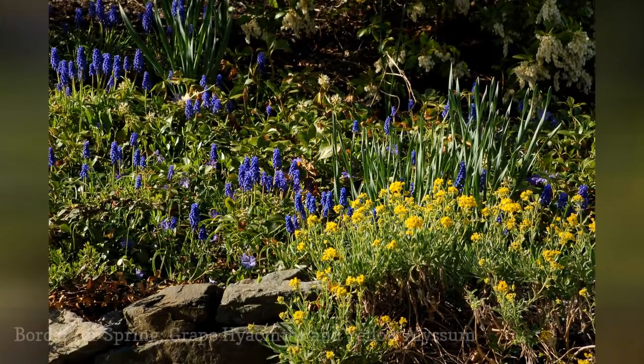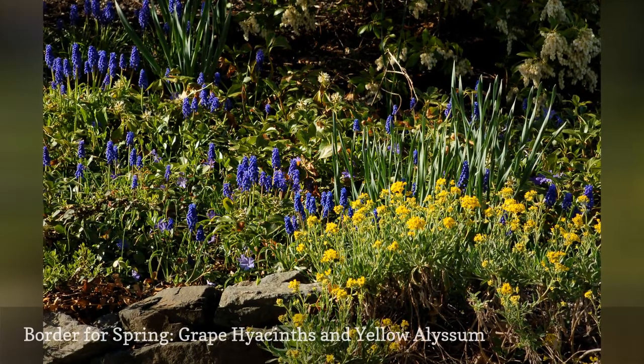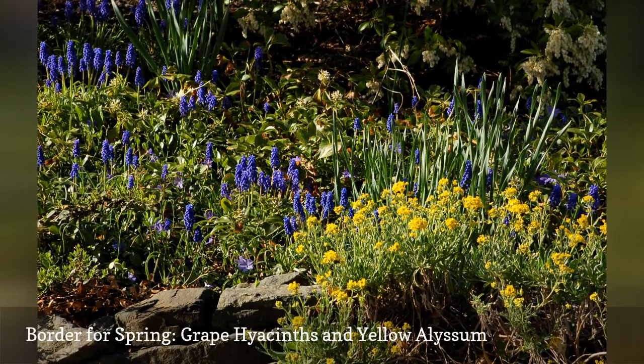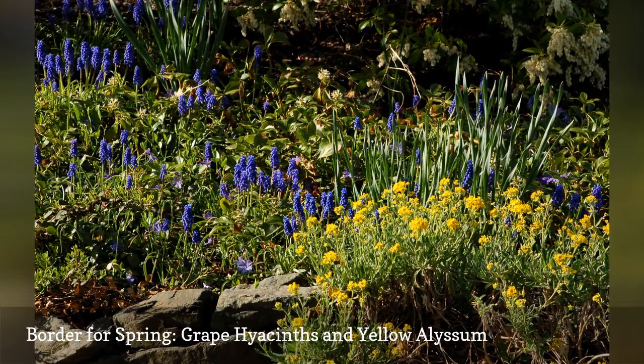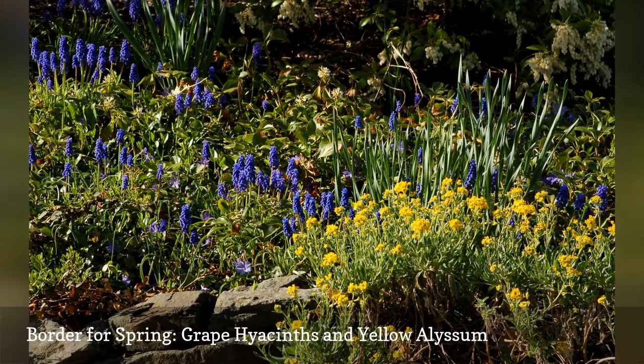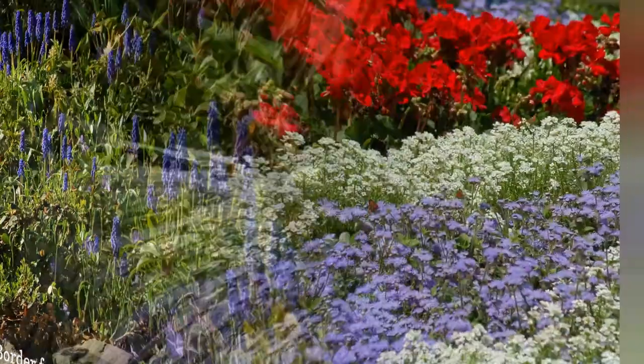Yellow alyssum, like creeping phlox, is often used as a flowering ground cover plant. It contrasts strikingly with grape hyacinths not only in color but also in another respect: it is a bad-smelling flower, whereas grape hyacinths are fragrant flowers. But if you don't need flowers for their fragrance, yellow alyssum will surely wow you with its color.